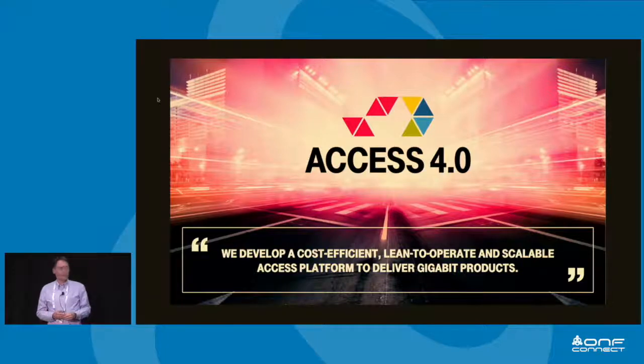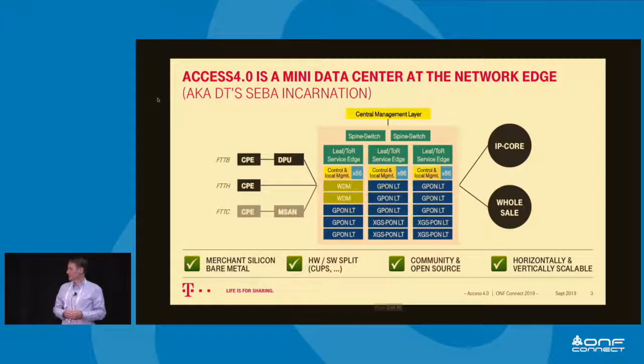Access 4.0 is a program we run in Deutsche Telekom to significantly redesign the way we produce access networks, the way we produce internet access towards our customers. You probably have heard about the white paper that we issued together with Telefonica, AT&T, and Arthur D. Little that explains a bit more the background, why we're doing this. Our initial driver and current driver is still finding a way to produce access networking cost efficiently, and then at the next stage be able to onboard services that we currently envision but are not able to implement.